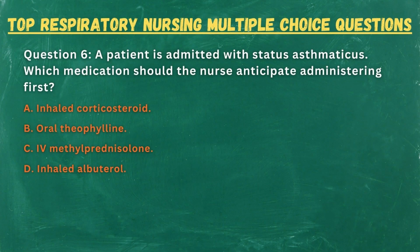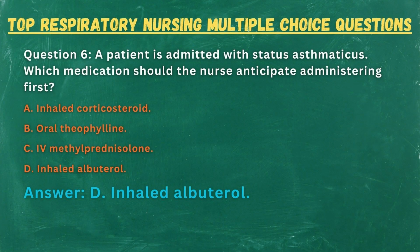Question 6. A patient is admitted with status asthmaticus. Which medication should the nurse anticipate administering first? A. Inhaled corticosteroid. B. Oral theophylline. C. Methylprednisolone. D. Inhaled albuterol. Answer. D. Inhaled albuterol.